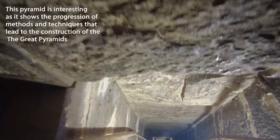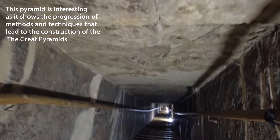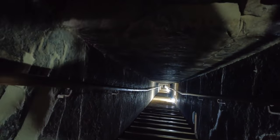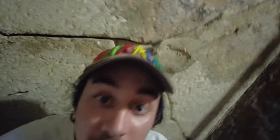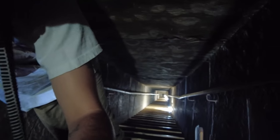And this is the entrance. Oh my god, how deep is it? It's 85 meters. Jesus. Okay, so it's very, very tight squeezing here. Maybe only like, I don't know, 3 feet tall. Maybe even smaller. Oh my god, there's people coming up and we're going down. This is why we don't do both.